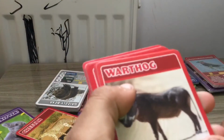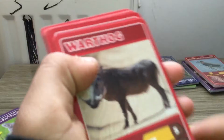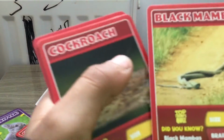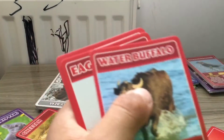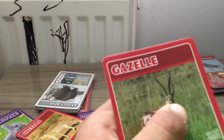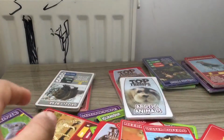Baboon, a lion, a hippo, a warthog, another warthog, a black mamba, king cobra, black mamba, a cockroach, a meerkat, a water buffalo, an eagle, and a glazed.